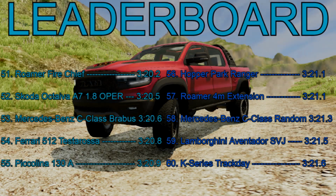Alrighty, and now onto the leaderboard for this episode. So in 57th place, we have the Roamer 4-meter extension, with a time of 3 minutes and 21.1 seconds, tying with the Hopper Park Ranger, but after it on the leaderboard, since it has the advantage of me running more vehicles before it, so I'm more experienced with the track. That's how we do ties in this.